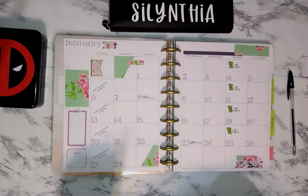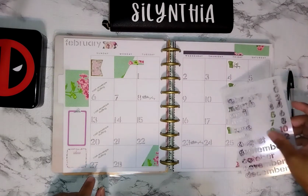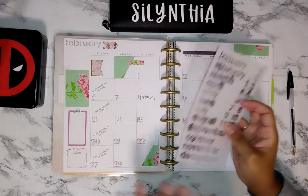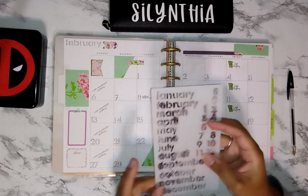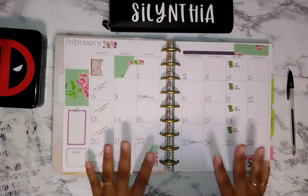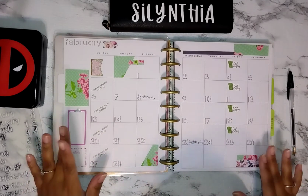So for February, I do have my little stencils. I actually use the stencils, and if there are letters that are not on here, then I just create them based on what I see here. So I have my February, and then you can see some scraps and some stickers, things like that.